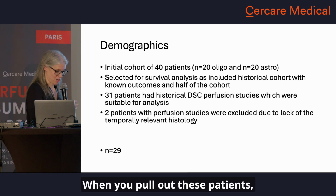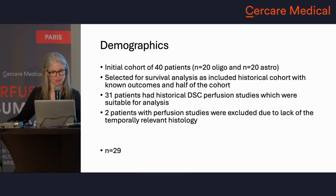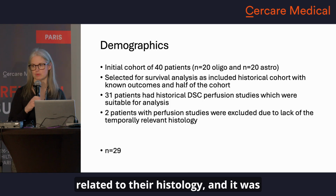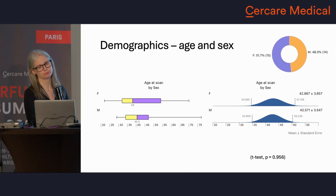When you pull out these patients, unfortunately you find out only 31 of the patients had actually had DSC perfusion analysis, so we've lost 9 already. And another 2 were excluded because although they had DSC analysis, it was not temporally related to their histology. It was about a year apart, so I didn't think it was going to be reliable, so we excluded those, which left us with 29.